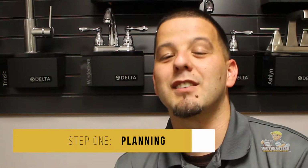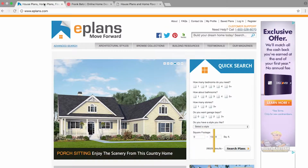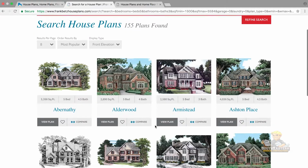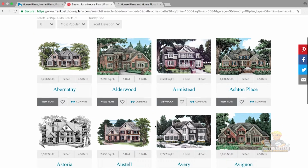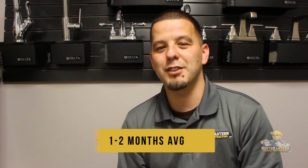The first step when building a custom home is the planning stages. In the planning stages, here's the things that you're going to want to do. You're going to want to find some sample floor plans, house plans that you like, and then also you're going to need to set a particular price range or budget. Now you need to speak with your financial advisor or someone who helps you in those areas to determine what that price point is. That stage normally takes about a month or so, depending on how much energy and effort you put into those stages.